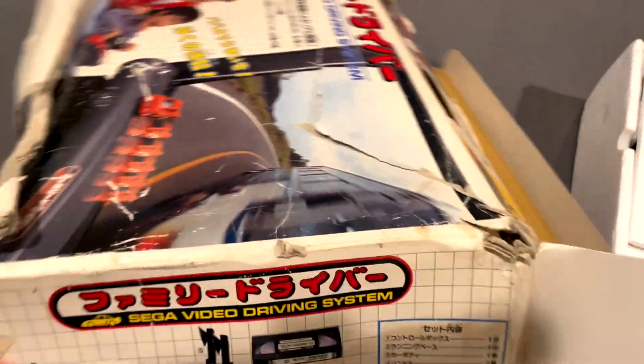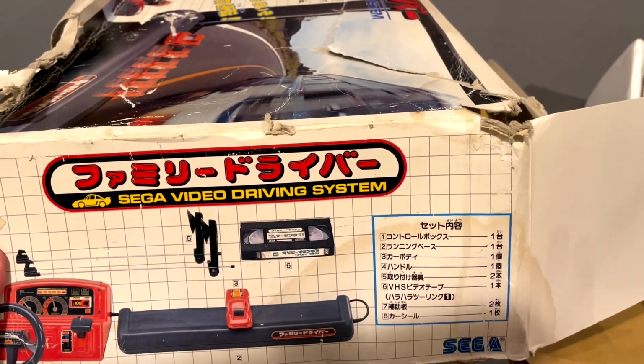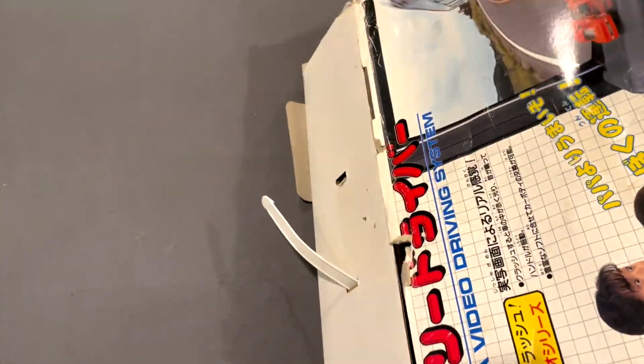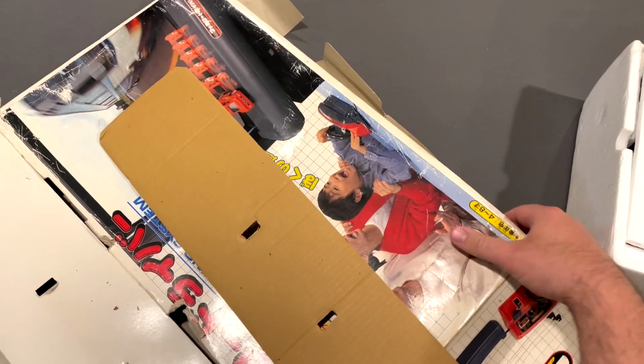Let's see what we've got on the side here. Sega Video Driving System. There's a VHS tape, there's a couple of doodads. There's a car on a thing, and there's the bottom, and it looks like the back of the box is pretty much the same as the front, and the other side is the same as the other side. So we're going to go ahead and, oh boy, this is just falling to shreds here, so we'll move this off to the side, and voila, let's see what's going on inside of here.